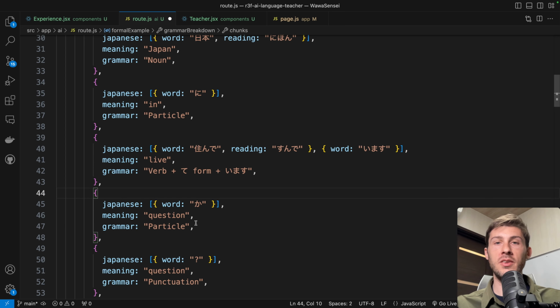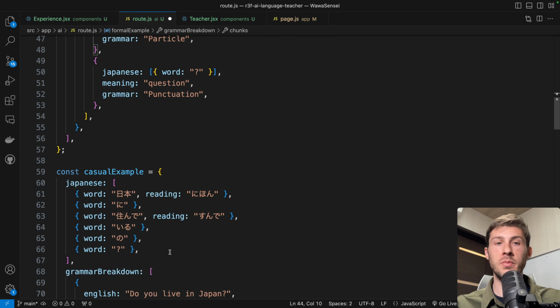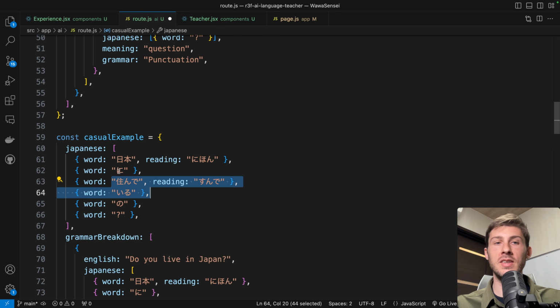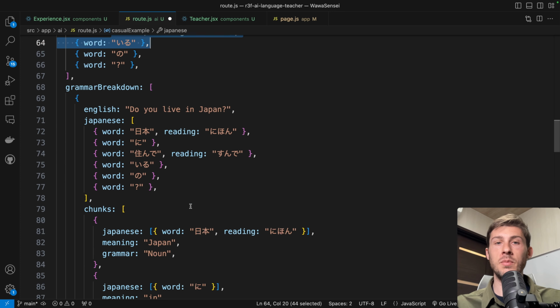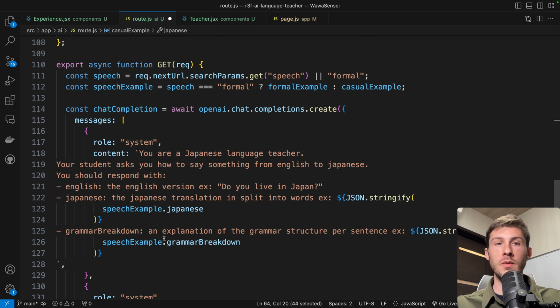And because in Japanese you have the polite form and the casual form, I made a casual example, which is slightly different. It is here. So the AI is able to determine which one to use based on the get parameter we have. Using that parameter, I create my prompt, which is here. So role is system. You are a Japanese language teacher. Your student asks you how to say something from English to Japanese. Of course, you can adapt it if you want to create another bot or another language or another purpose.